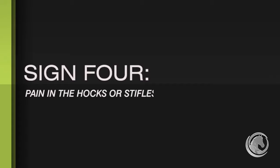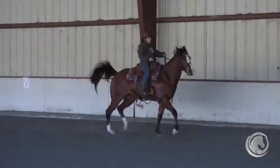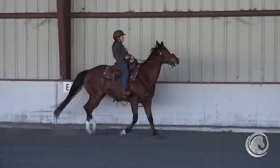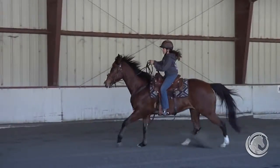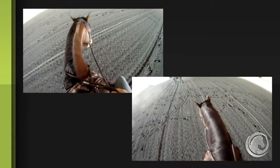The fourth thing your horse may experience is hock or stifle issues. You might experience lead issues. The horse is cantering very easily to the left, but will not pick up the right lead canter. Cross-cantering, you also find it, or the horse is not bending as well to one side than the other.